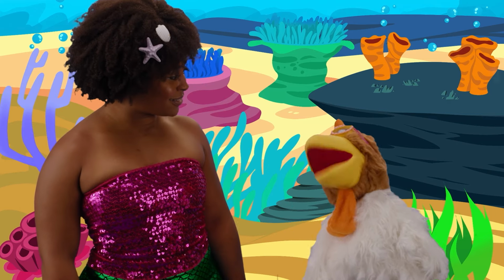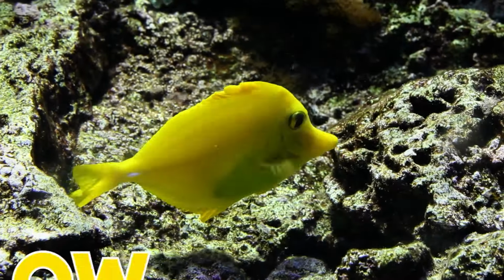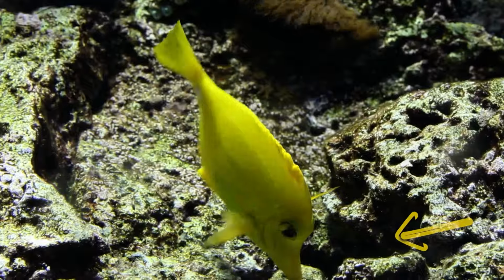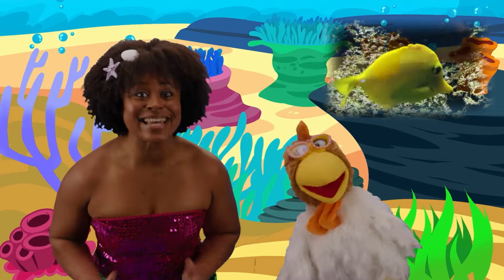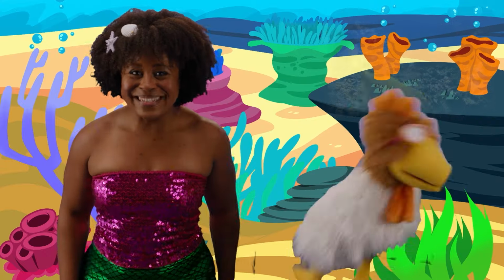Great idea, Mimi. It's a yellow tang fish. It's bright yellow with a pointy nose and mouth, and it's got a triangle-shaped tail. Great. So friends, this is the fish we are looking for. Let's go find him.